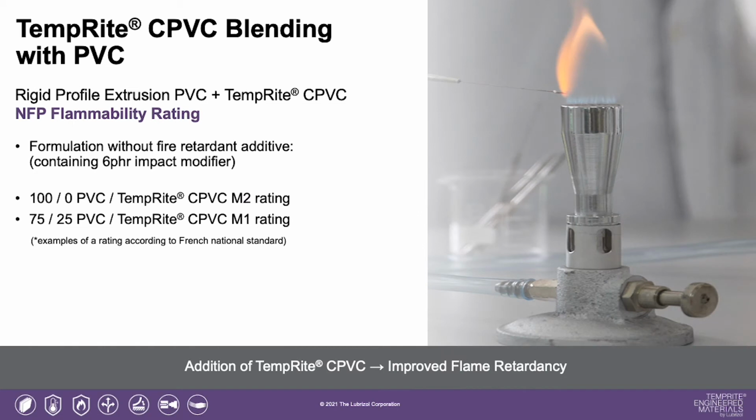In addition to the European fire classification, PVC blends containing TempRite CPVC can also achieve NFP flammability ratings. When using CPVC resin in the PVC blend, it won't be necessary to add any flame retardant additive. When formulating the blend, it needs to be understood that the type of impact modifier chosen for the formula will have a great deal of influence on the flammability rating of the final product.